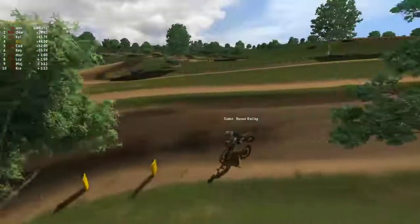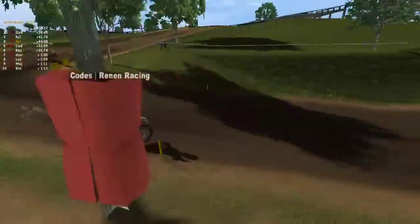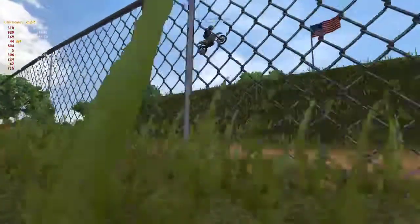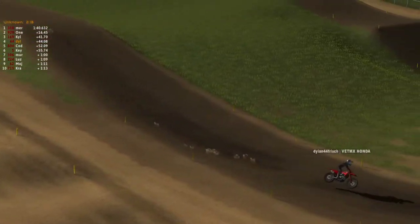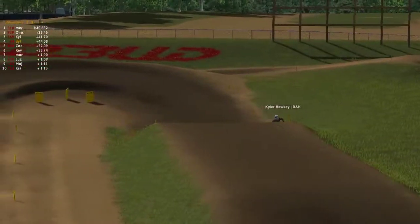Codes opting to kind of burp the throttle as they come through that corner. As the track gets rough, you know it's easy to slide out. Who is here through the sand rollers? Milo. Okay, so Dylan is still in 3rd. Kyler is in 4th. Codes is still in 5th.